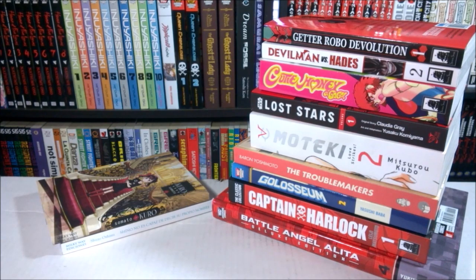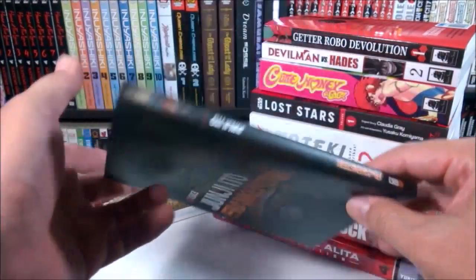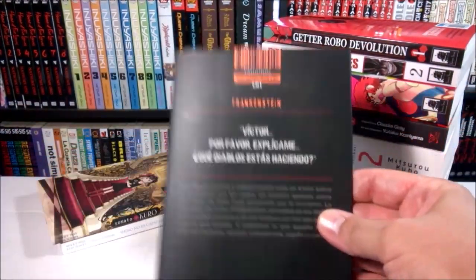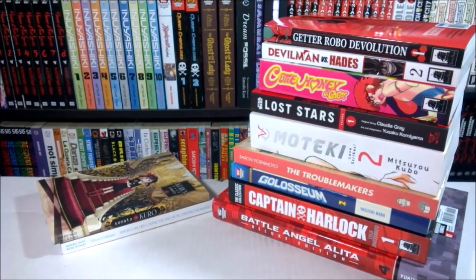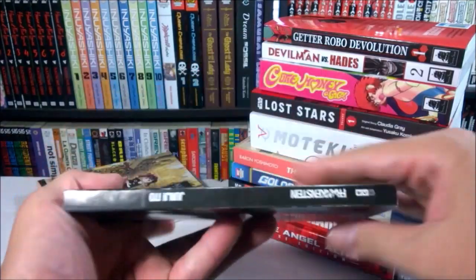I move on to the last 2, and these last 2 are from a publisher that I have never tried before, and they do a lot of horror. Most of their catalog is Junji Ito, so I'll start with Junji Ito, and that would be Frankenstein, and the publisher is SSE or ECC, and of course I'm reading it again, so this is just a dust jacket, but the volume is pretty plain.